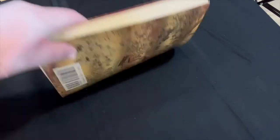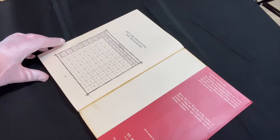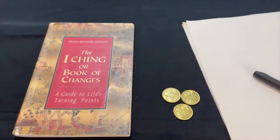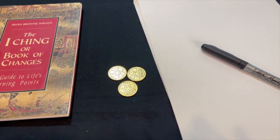It has a hexagram chart in the back, and the I Ching consists of 64 hexagrams, each with 6 lines that represent all possible conditions in life. A hexagram's interpretation is what gives you an answer to your question. So you have your book, your pen, paper, and your coins. Now it's time to set up the consultation.